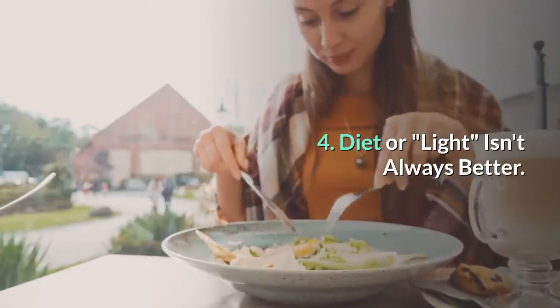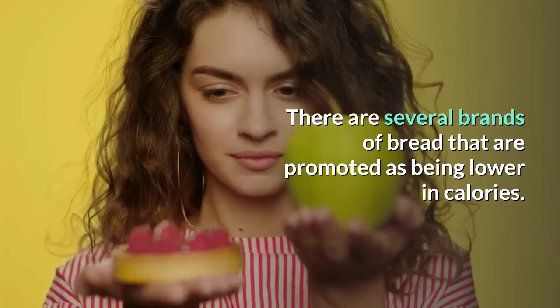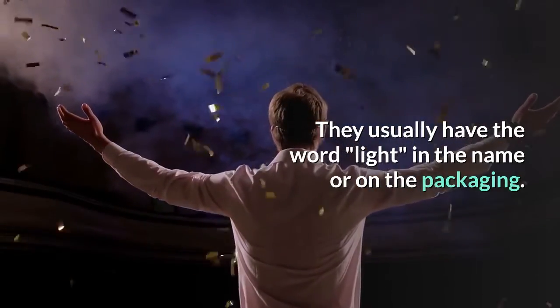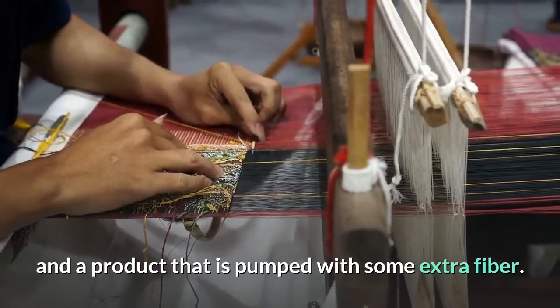Best bread tip no. 4. Diet or light isn't always better. There are several brands of bread that are promoted as being lower in calories. They usually have the word light in the name or on the packaging. Often, light bread means a smaller serving size and a product that is pumped with some extra fiber.